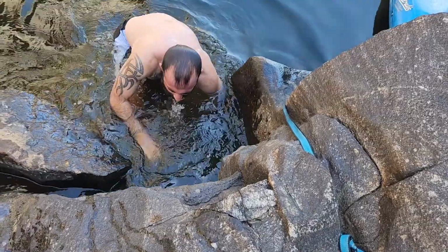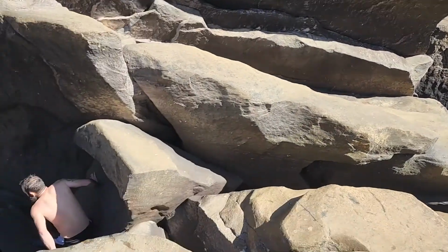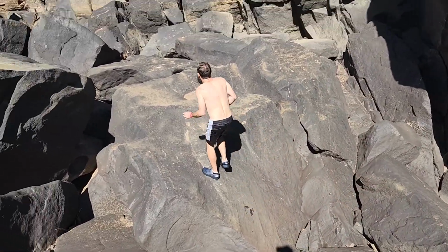No. Wait, let me go again. I found a good ledge. I can pull myself in. This is the end of the 13th, we reckon. We're going on a little adventure to see what we can find through here. But we're definitely not taking the kayaks with us.